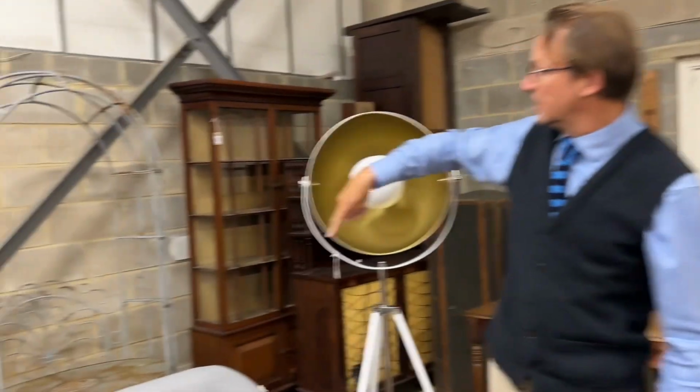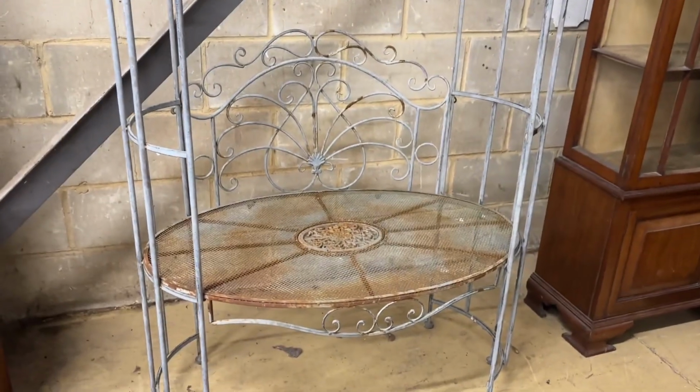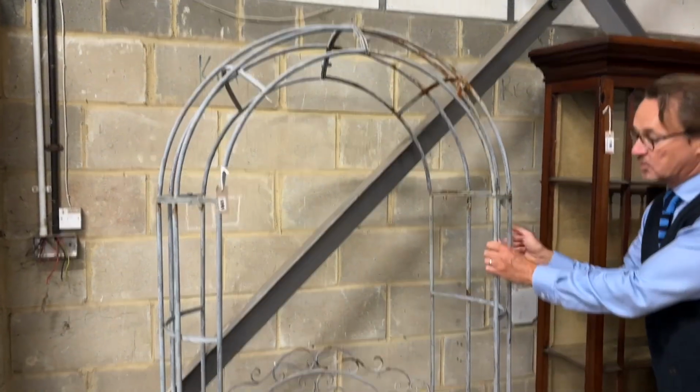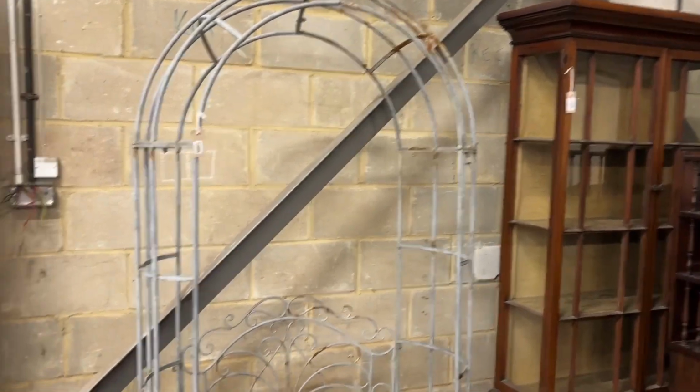Over the back, a nice garden bower, lot 1099. You just need some roses. What do we look for in these? We look for a bit of substance. It's got some solidity, so it's not one of those ones that's going to rust apart.